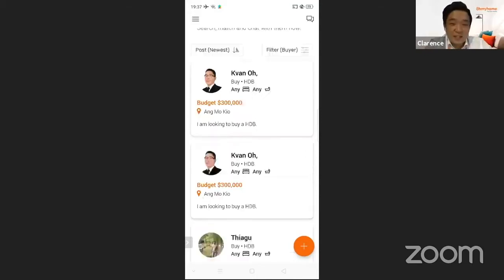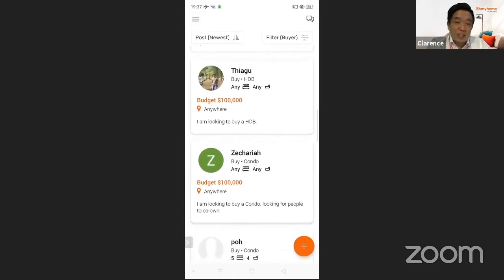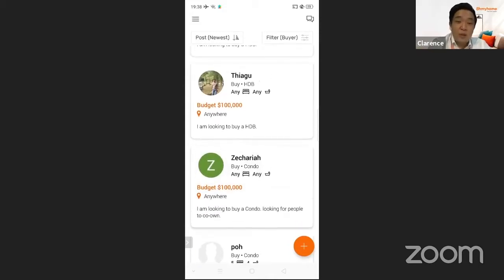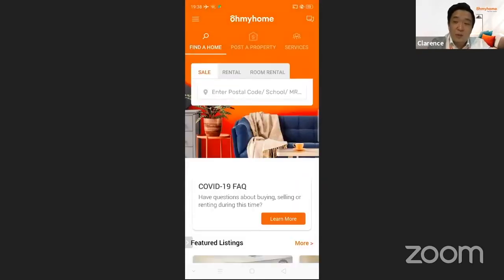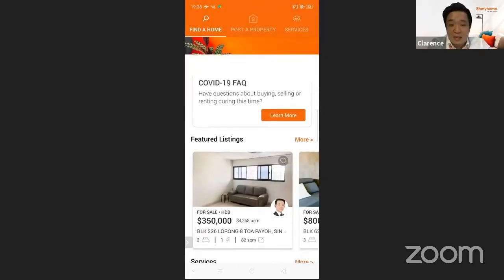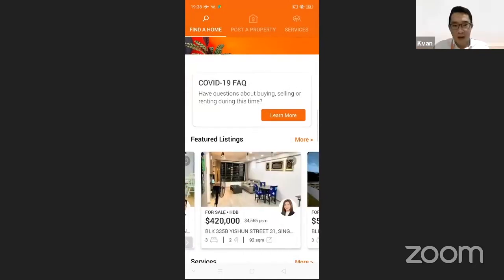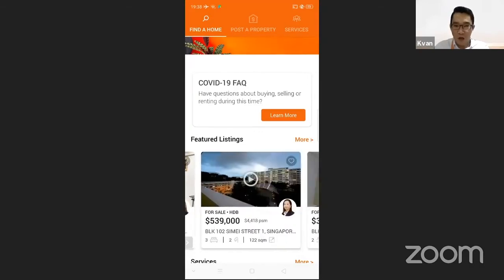Wow, yes, this is definitely a very useful feature for DIY buyers. Instead of searching for units one by one, you can simply post what you are looking for and let owners come to you to tell you what they have. Yep, the Ohmyhome app is super user-friendly, and searching for a unit within the app is so simple. And it's completely free of charge to use. Yes, correct, Karen. It's very simple and free of charge.